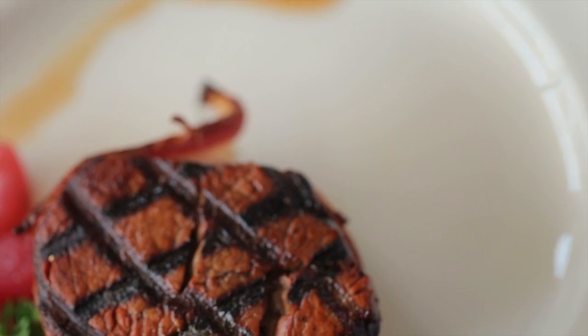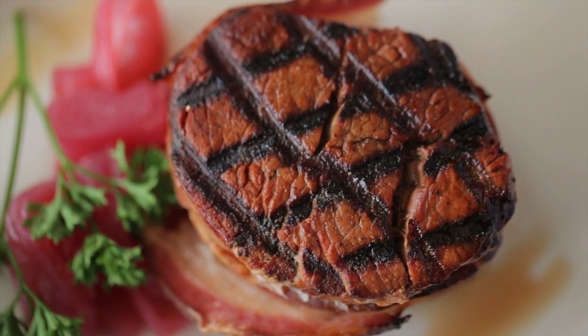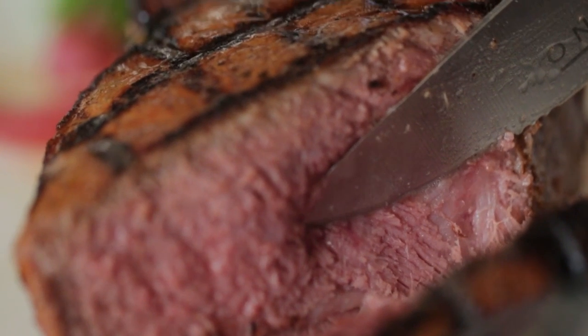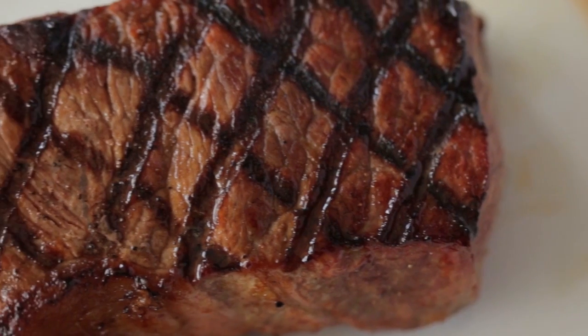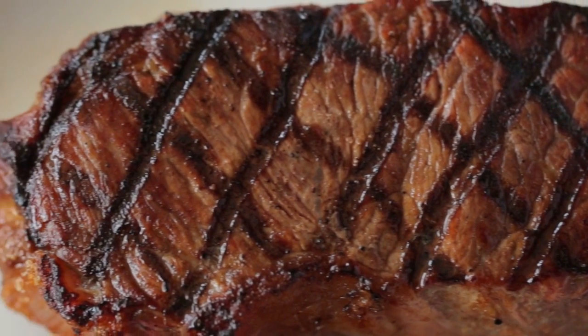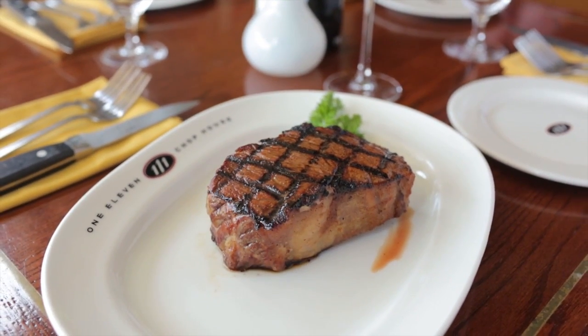Our number one selling item is the filet. The regular 12-ounce filet is our mainstay, if you will. It is absolutely tender, delicious, amazing. We hand cut it here. Sirloin is our second best seller. We age that in-house for 30 days.